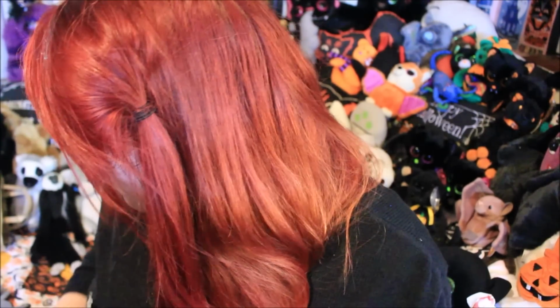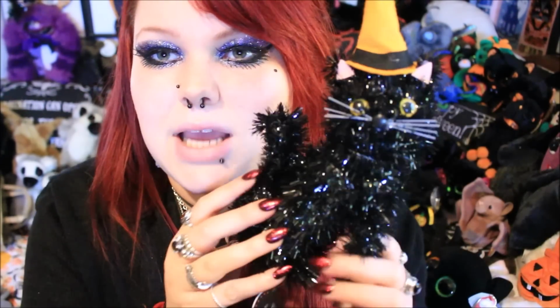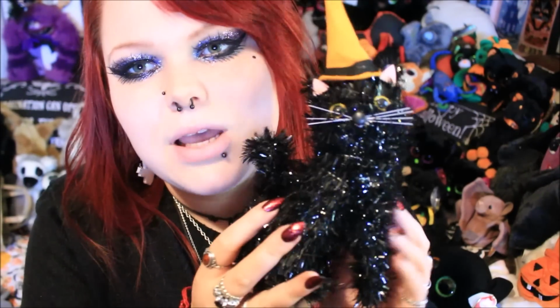Now unfortunately I have lost the receipt, but I can tell you these were all under £5. I think this one was around £2.50. So it's a little Tinsel Cat. They did sell a larger version, like a 30cm version of this one. So this one's around 15cm. But I decided to get the kitten. I really liked the big one, but since space is running out and I thought the kitten was really cute, I decided just to get the little one for now. But of course I will probably go back and get the big one at some point.